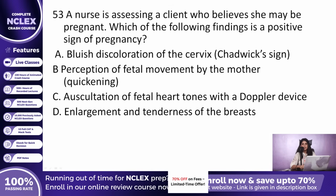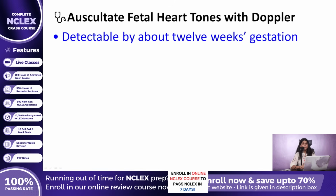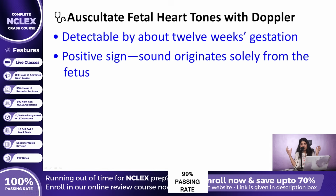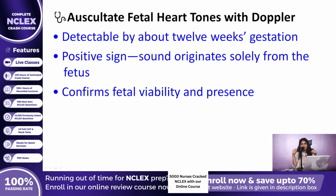Correct answer is C. Auscultation of fetal heart tones with a Doppler device. See the rationale. Option C is correct. Auscultating fetal heart tones with a Doppler device, typically detectable by about 12 weeks gestation, is a positive sign, as it can only be produced by the fetus.